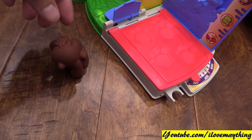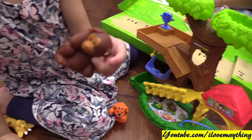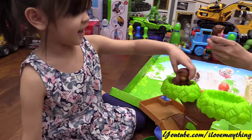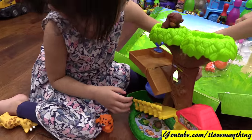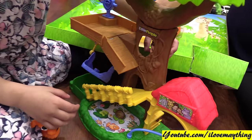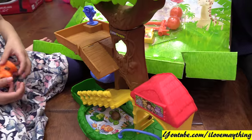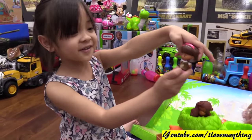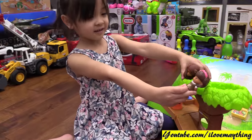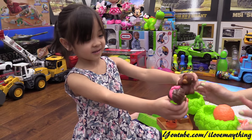Wee, wee. Okay, the monkey. The monkey and the zookeeper. Hey, what is he doing behind the tree? Hiding? Mia! Monkey! Is that a monkey? Okay, Mia and the monkey.